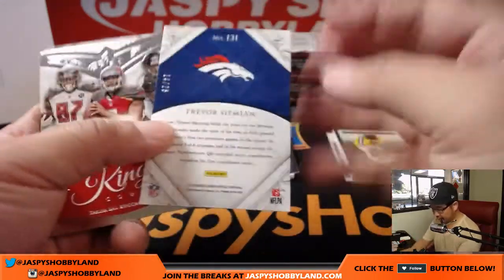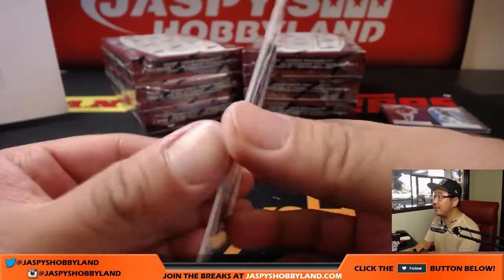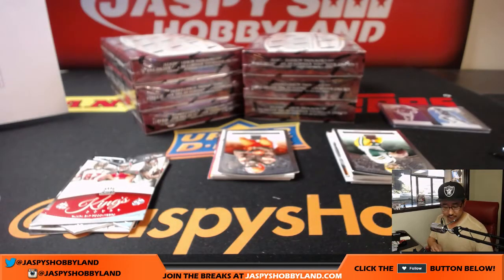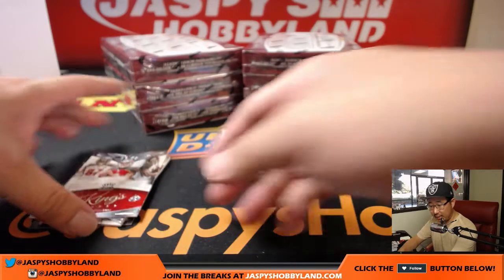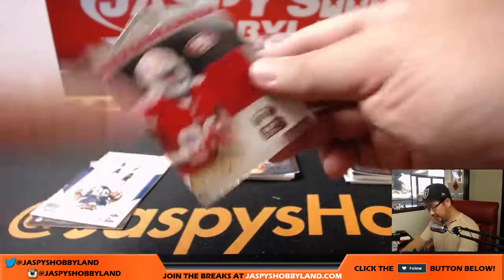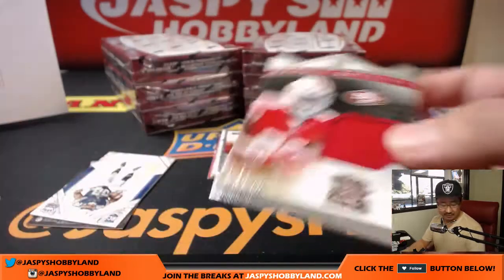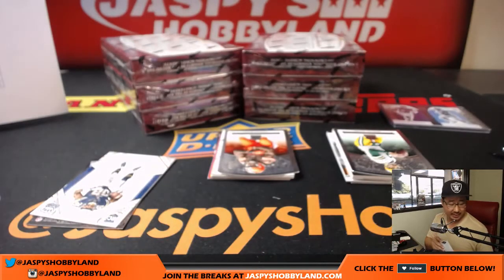I think Trevor Siemian, there you go, 14 out of 25. This is a rookie Trevor Siemian right here too. And it'll go to the Broncos, that'll be for Steve Freeze. There is rookie royalty, Mike Davis relic, 465 out of 499. Yeah, Tristan's all about that Absolute football.